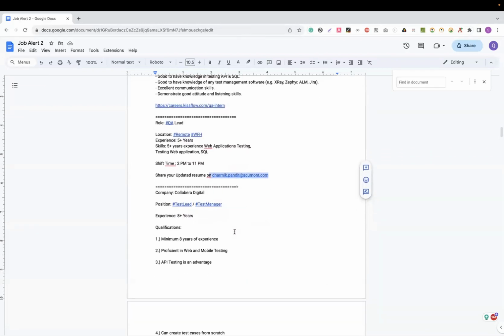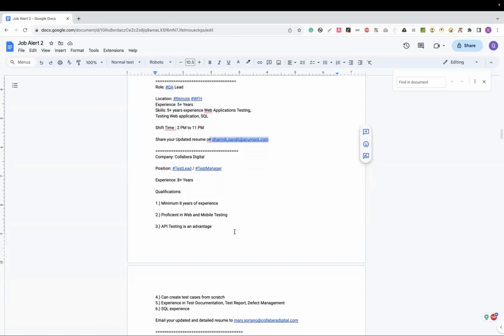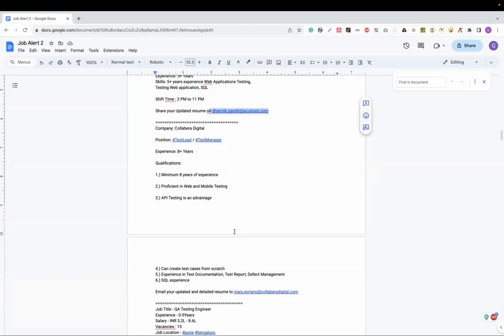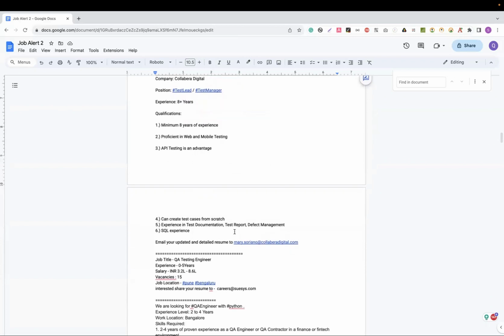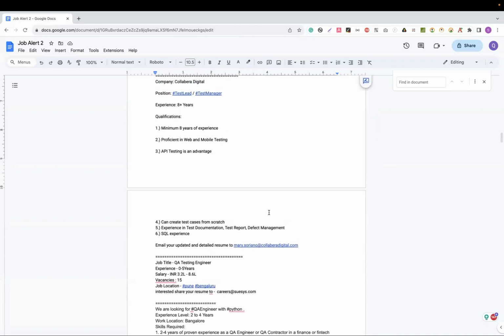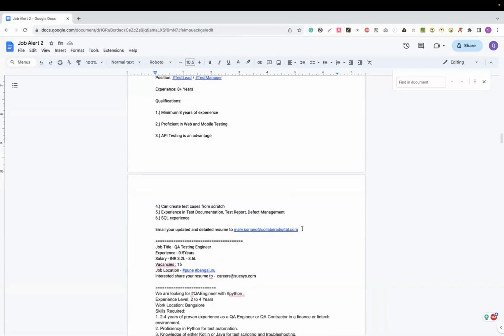Next one is for Collabora Digital, and they are looking for a test lead or a test manager. 8+ years of experience is required. You can see you must have proficient knowledge about web and mobile testing. API testing is an advantage. You can create test cases from scratch. You have experience in test documentation, reporting, defect management, and SQL. All these things are required. I hope these are very common things which are required for an 8 years experienced person, right? So if you are interested in this position, you can share your updated resume on the mentioned email ID.